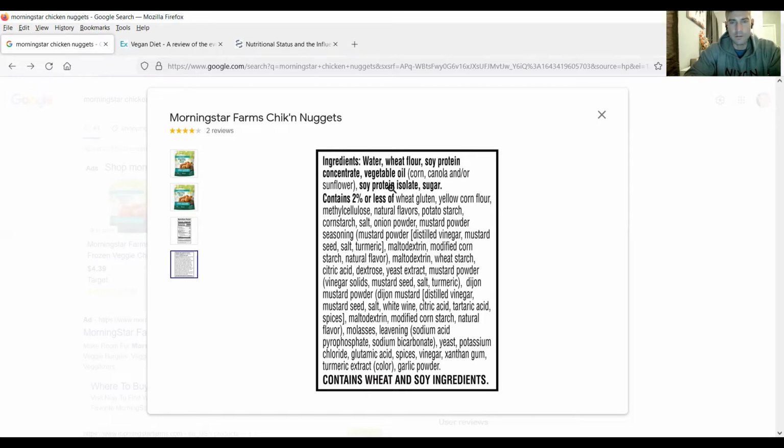The fourth, vegetable oil. And this can vary from oil to oil depending on manufacturer. So corn, canola, and or sunflower. So it really depends. It's kind of like maltodextrin. It really doesn't need to be specified. I mean, it could be coming from wheat, it could be coming from potato, it could be coming from corn. They don't really have to specify. After that, we have soy protein isolate. So another protein, a little bit faster digesting, a little bit more pre-digested. And then sugar, because they make them sweet.